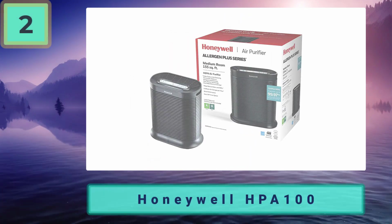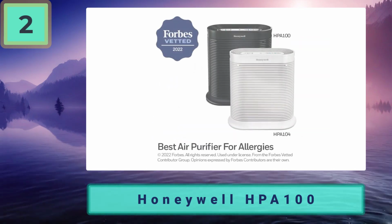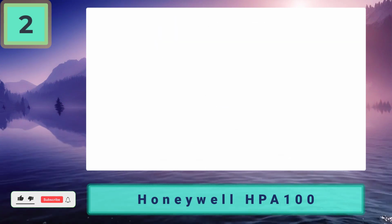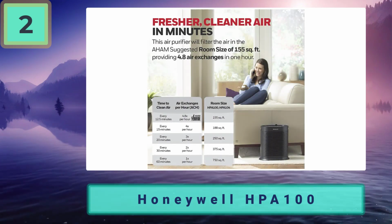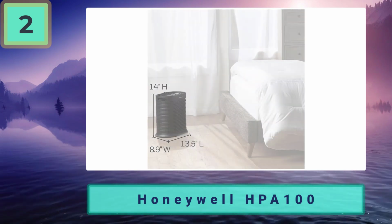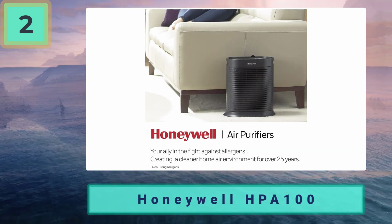Coming in number 2, Best Air Purifiers for Small Rooms, the Honeywell HPA100 ties for number 2 in the Best Air Purifiers of 2022 rating and is priced at $229.99. It is a great choice for those who need to clean the air in a room of 155 square feet or less. It has CADRs of 106 for dust and 100 for smoke and pollen. It also offers 3 fan speeds.